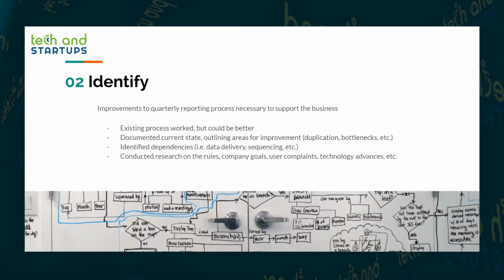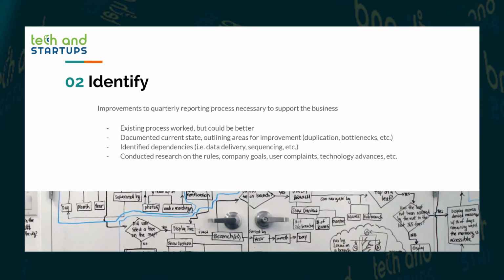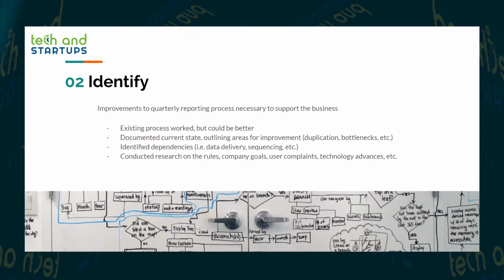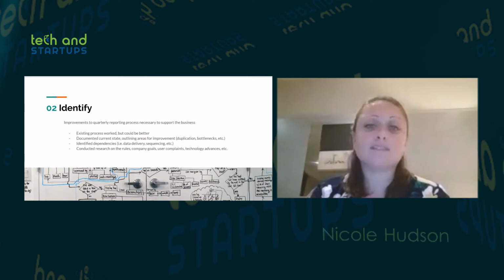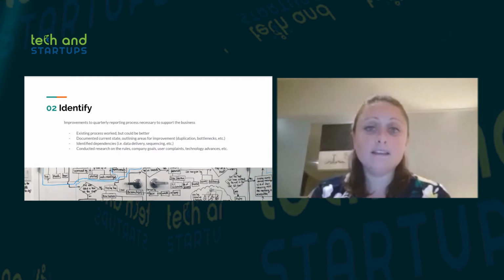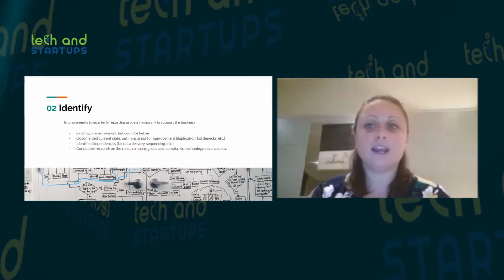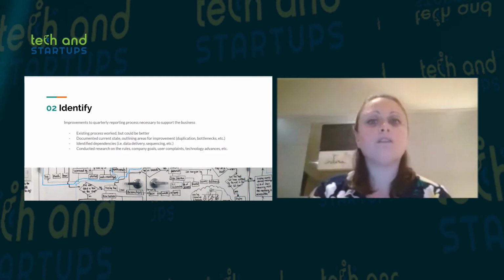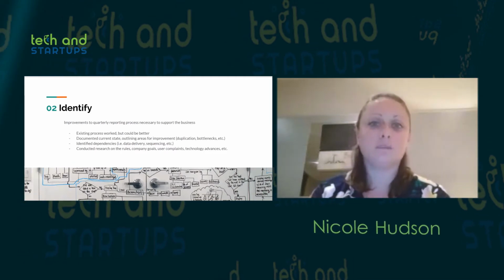From there, we identified that to align with all of those changing aspects of our world, we needed to improve our quarterly reporting process. So the different financial reports that have to go back out on a quarterly basis to our customers. So we knew that our existing process worked, but it could be better. We worked through and documented what the current state was and made sure to outline any improvements. So where were there user complaints? Where were we duplicating data? What was taking a long time? What kind of customer complaints did we have? What were all of those different things that were feeding into the process that since we had to make a change, we could improve?